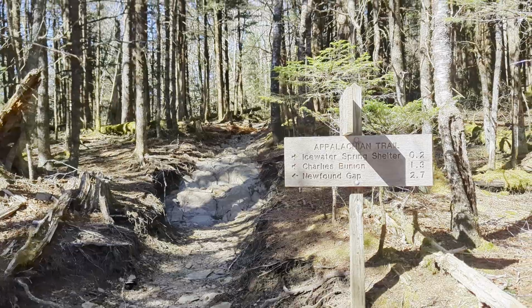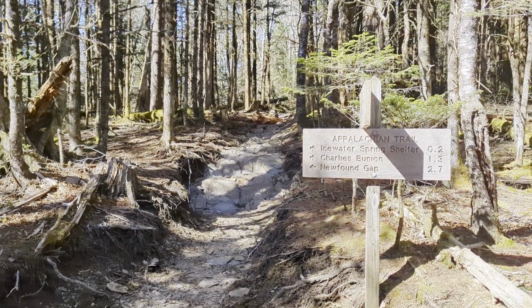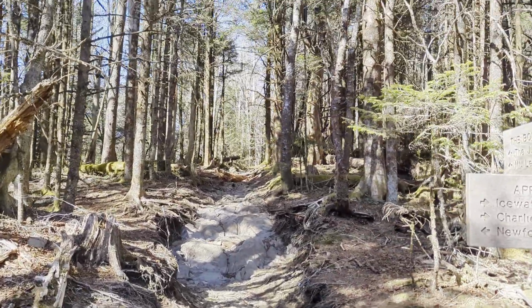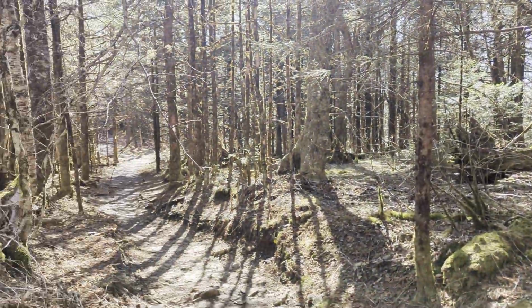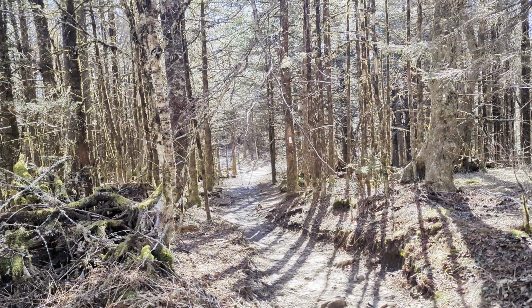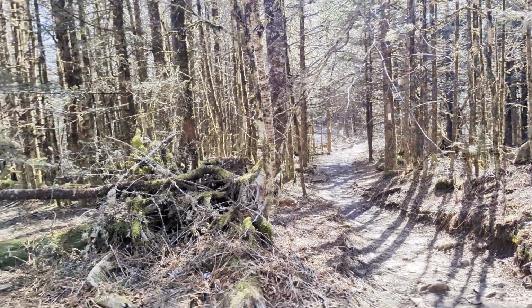Well, I just made it to the intersection of the Appalachian Trail and Boulevard Trail. Boulevard Trail goes that way, and it ends up at Mount Cammerer, about 5 miles. Gives you some of the best views. Not doing that. I'll be taking the AT down here over to the Sweat Heifer Trail. And that will take me back down to Kephart Shelter and then back to my car.